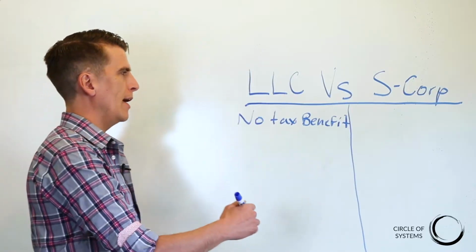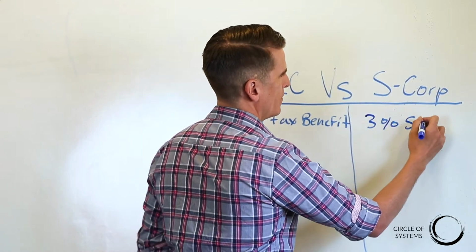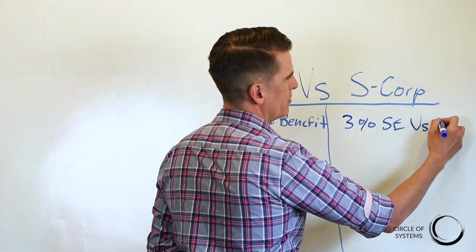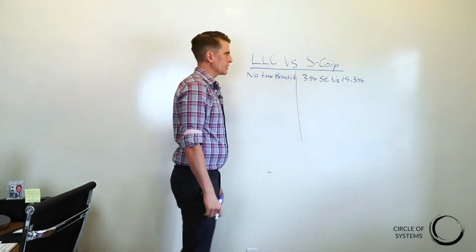The S Corp is going to allow you to get down to 3% in self-employment tax, compared to 15.3%. So that's where all the savings comes in.